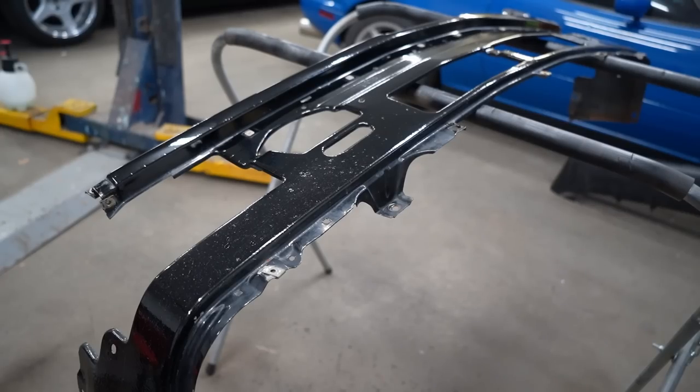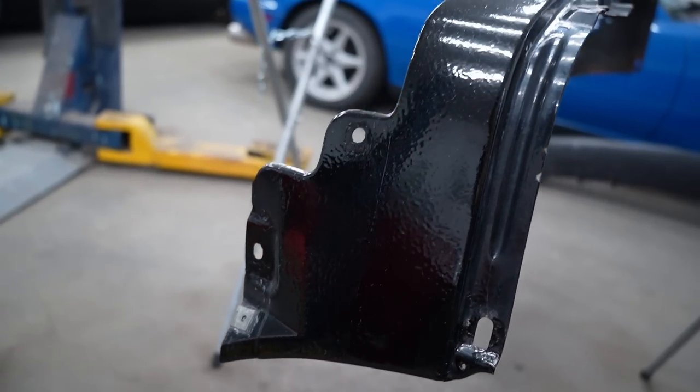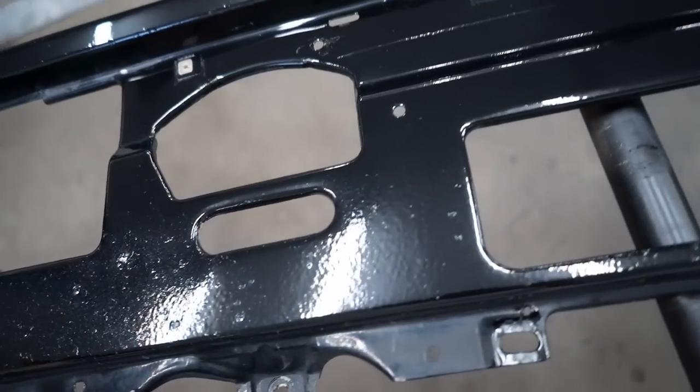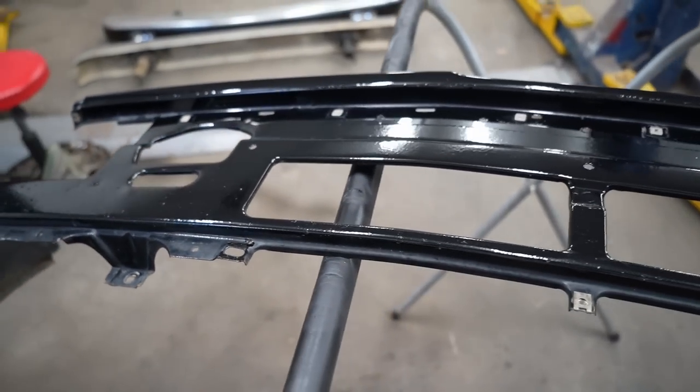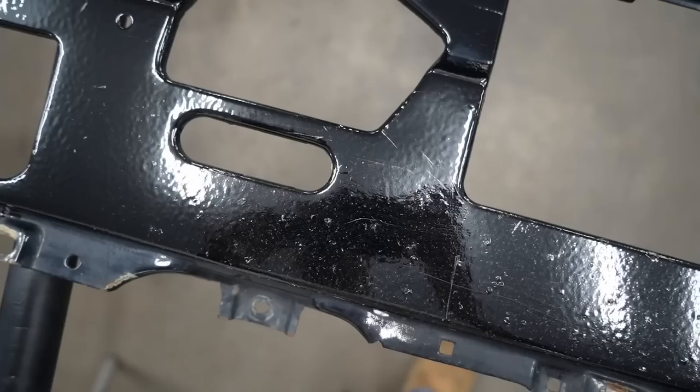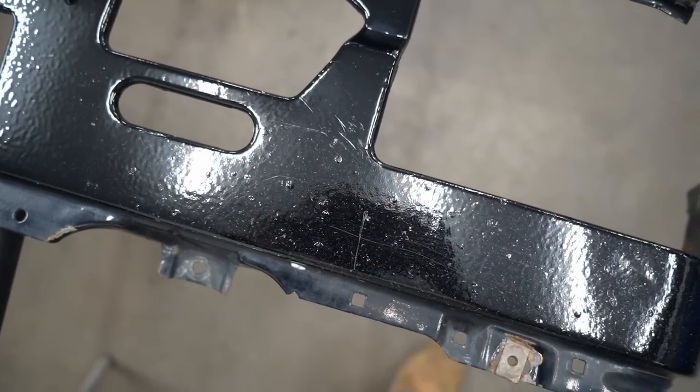That looks so much better. Down here, the touch-up paint looks so much better because there's already a little bit of a texture on there. It's mainly when it's a mirror finish that it's very noticeable that there's touch-up paint, but here you can barely tell. I think it looks a whole lot better.